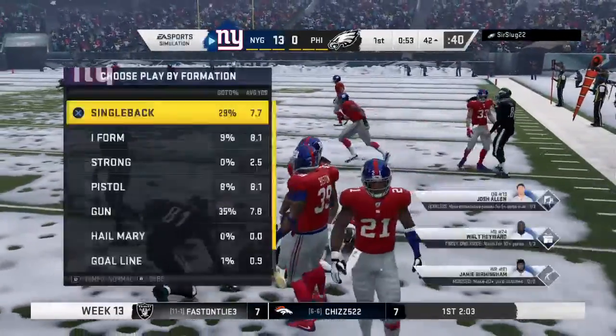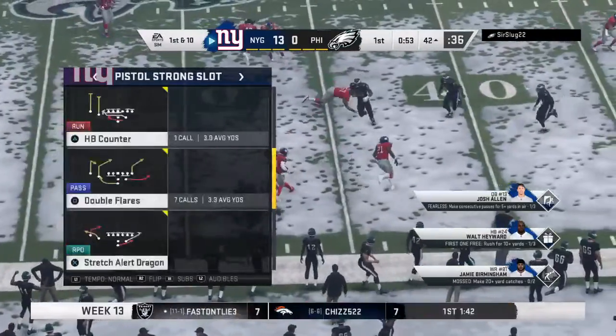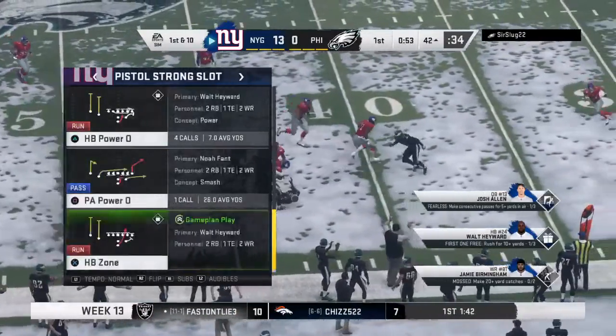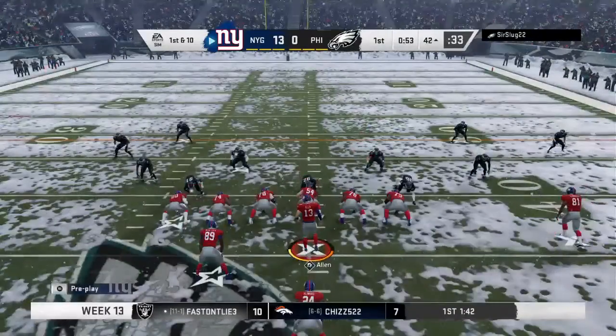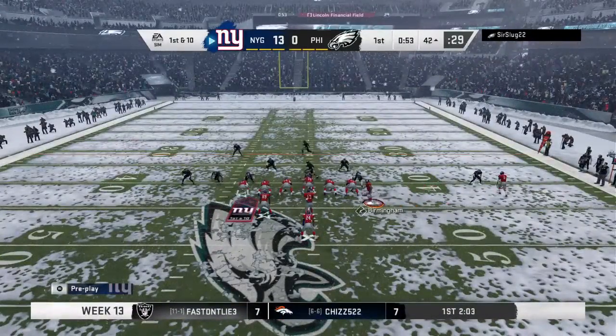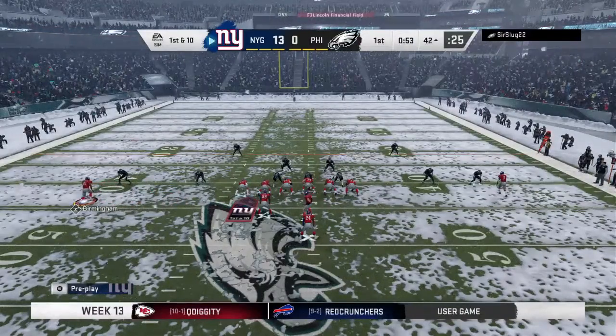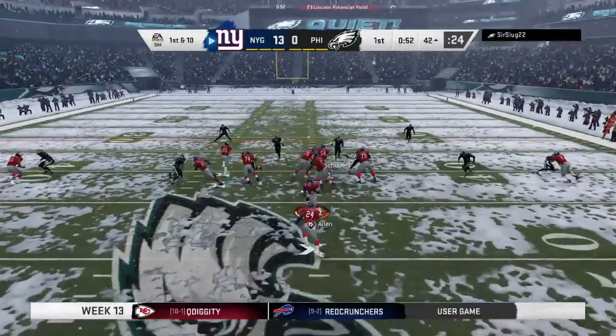Nice job bringing that one back. 14 on the return. And the Giants will begin this drive in good shape. 1st and 10. An update from Denver. It's the Raiders with the early lead over the Broncos. Remember to keep an eye on the ticker, of course, at the bottom of your screen for updates on that game and others around the NFL.